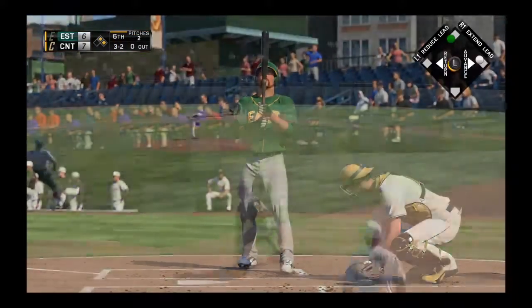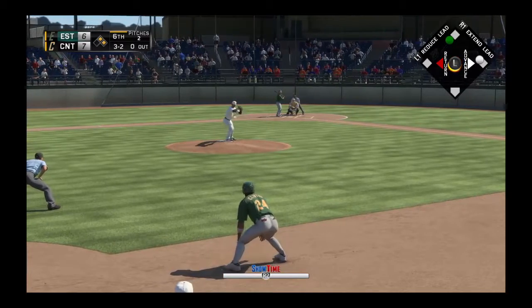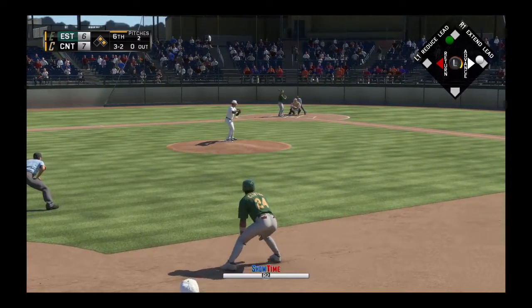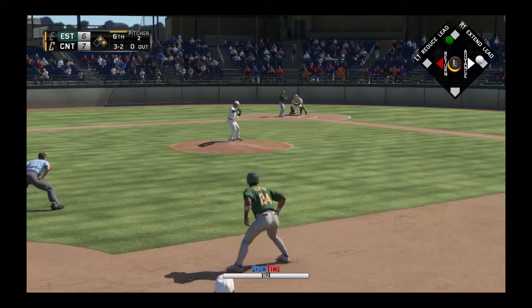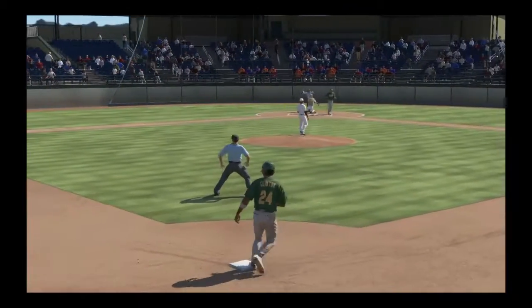Hey, one pitch. So stepping in, number 18, as he'll look to bring home that tying run from second with a base hit into the outfield. Has to be thinking strikeout here. Got him. Let's go, kid.